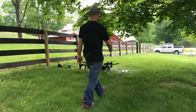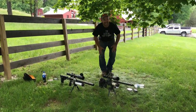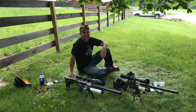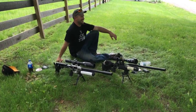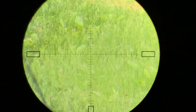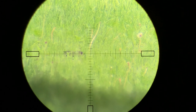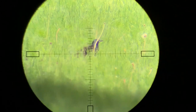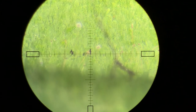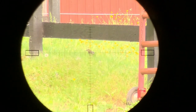Heading back to the sniper's hide after retrieving. We're not here because it's the best game. We're here because it's the most comfortable. Nice and shady and cool today. Ready? Yep. Three, two. He's still, he's done. No, he's all done right there. Ready? Yep. Three, two.